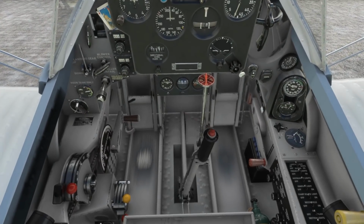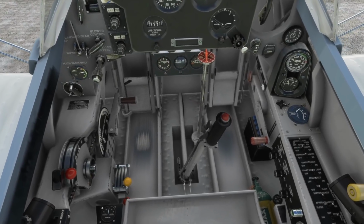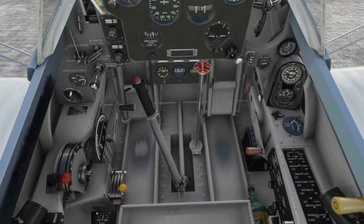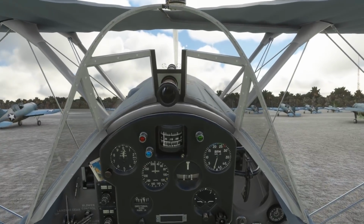For example, if I come straight back on my stick, you can see the joystick in the aircraft is animated back and to the right. And the same is true if I go fully forward, so there are still a few areas that need cleaning up, but overall again I really like the cockpit.